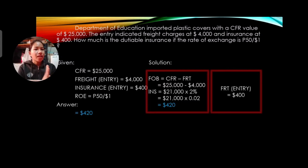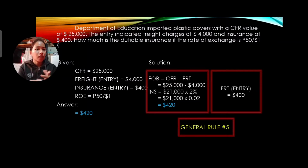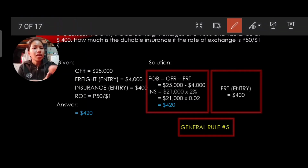So, in the next box, as you can see, there is an FRT of $400. So, we use here general rule number 5. That is how we got our answer of $420.